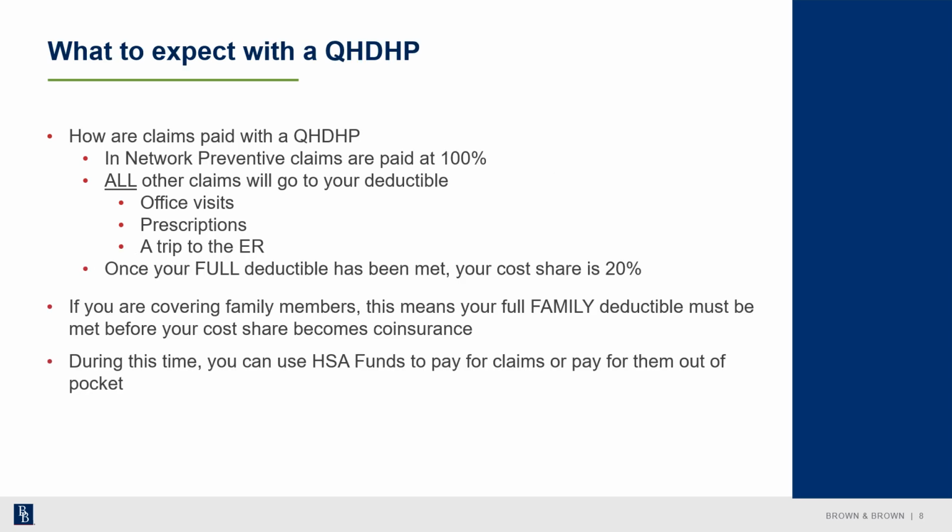So before you get too excited about a health savings account, you want to think about what you can expect from that qualified high deductible health plan that you'd have to enroll in first. Claims processed through a qualified high deductible health plan are going to be applied to your deductible first. All in-network preventive claims are paid at 100%, but everything else is going to go to the deductible. So that's your office visits, your prescriptions, a trip to the ER, maybe a visit to the hospital. Once your full deductible has been met, then your cost share becomes coinsurance of just 20%.